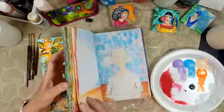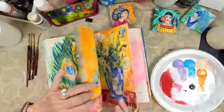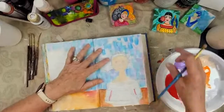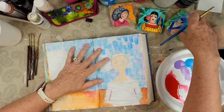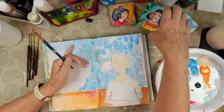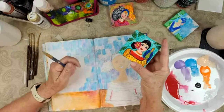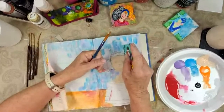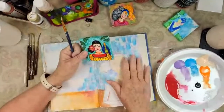I try to keep my area clean, but today I decided to work on this page here because I've been doing these little miniature pieces. In fact, this is for a friend. This is sort of a replica of that Mexican artist, Frida. I just love that lady's work.